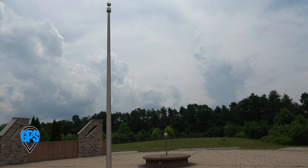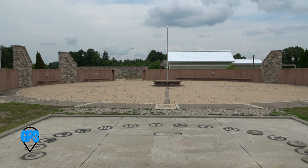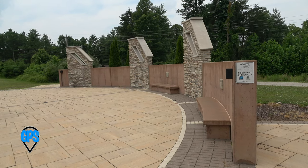The metal ball at the center represents Earth. The larger central bench is the relative size of Jupiter, while the plaza itself represents the Sun. The outer walls help block light for nighttime viewing.